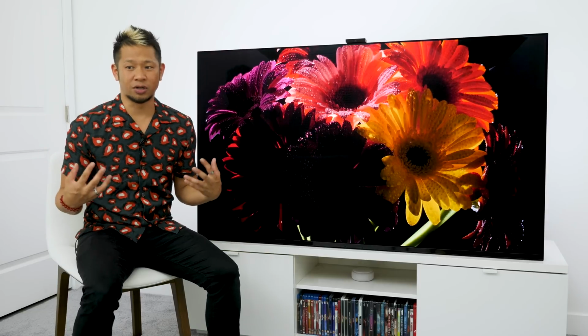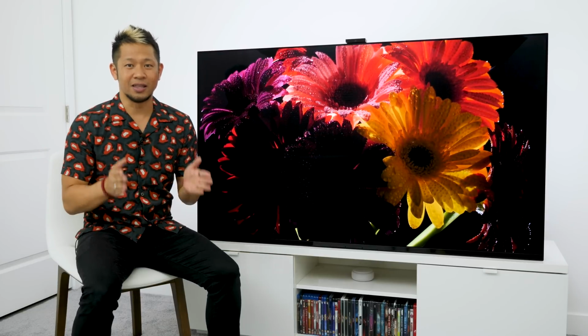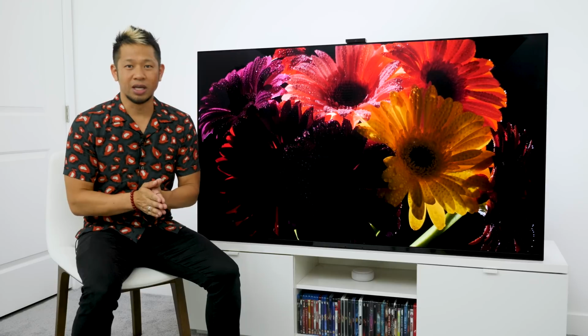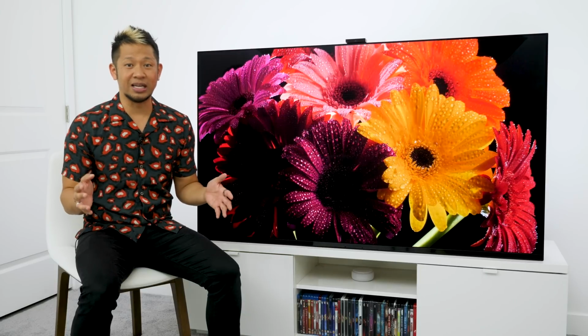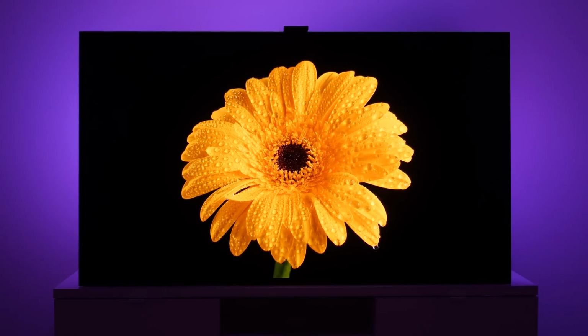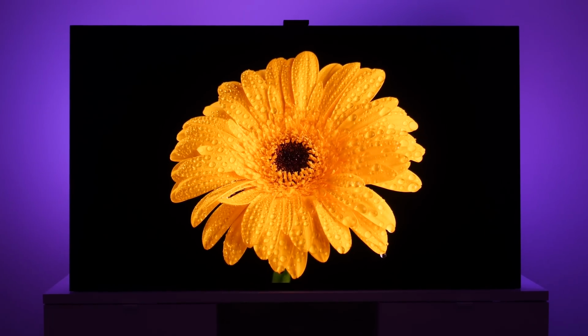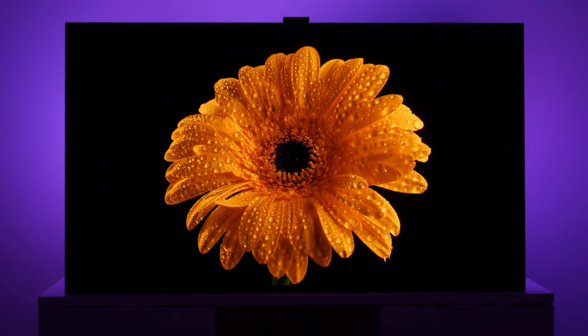So let's just get this out of the way. I've seen a lot of TVs, right? I'm lucky to review a bunch of them. I'm a TV junkie, and this is the best image quality that I have ever seen in my life on a TV right now. And I know that sounds hyped up, it sounds like hyperbole, but stick with me here because I'm going to explain what makes the QD OLED display different.